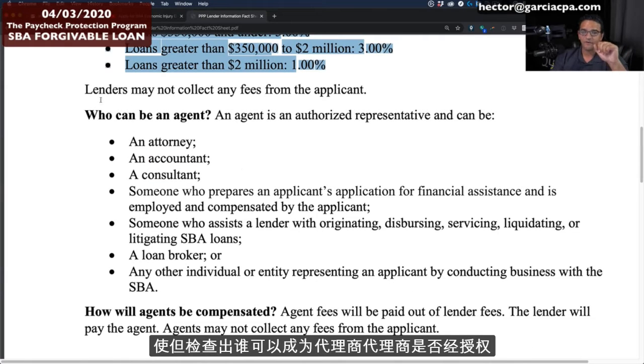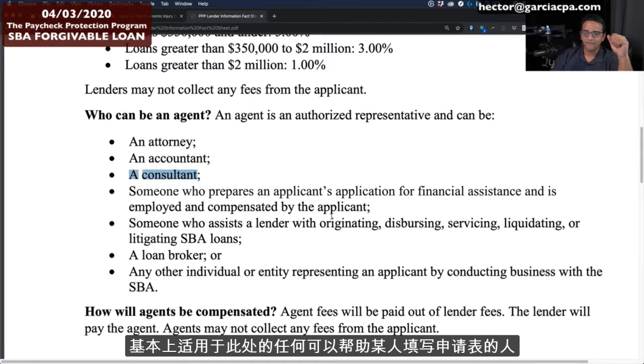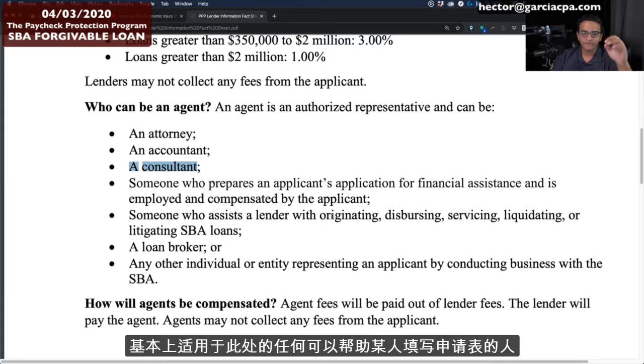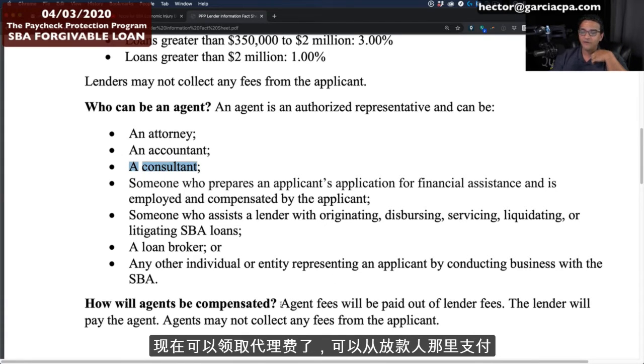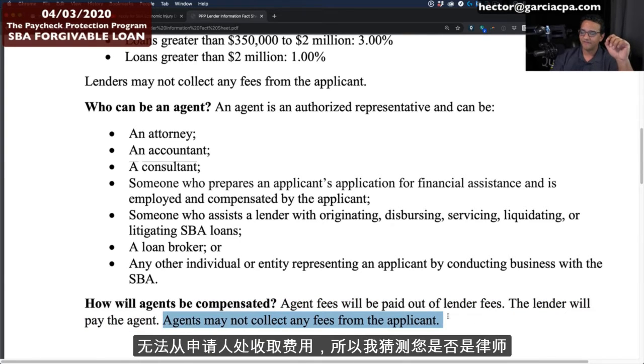But check this out. Who can be an agent? An agent is an authorized representative, and we got attorneys, accountants, consultants, someone else that applies. Basically anyone that helps someone fill out the application can get paid. Now the agent fees are paid out of the lender fee. So the lender will pay the agent. This is really interesting. The agent cannot collect fees from the applicant.